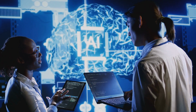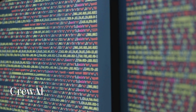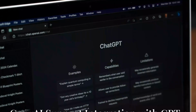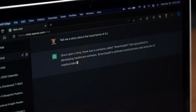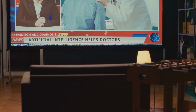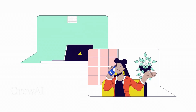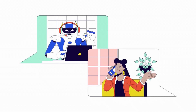Third on our list is CrewAI, a framework designed for collaborative AI agents. CrewAI makes it easy to integrate large language models and custom tools, enabling agents to autonomously gather, process, and summarize information. Catching up with the latest in AI, CrewAI now supports integration with GPT-4 and other cutting-edge language models, allowing agents to handle more nuanced and context-aware tasks. This is particularly valuable for projects requiring multi-agent negotiation or collaborative decision-making in industries like healthcare and finance. CrewAI has been adopted in automated customer service systems, where multiple agents collaborate to resolve complex queries in real time, combining language understanding with data processing.